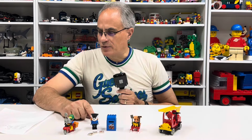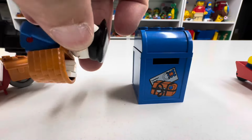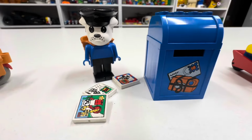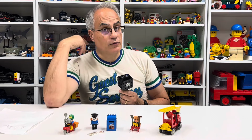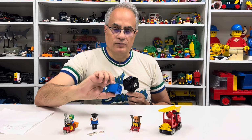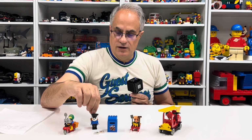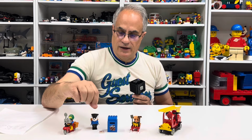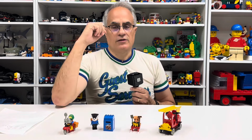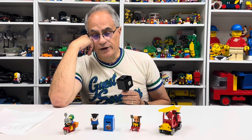The next one up is Buzzy Bulldog, the mailman. And he's got 3 letters that we dumped out. Looks like there's a picture of Catherine the cat. There's an airplane, and then there's another one that's like a letter. And then we got, of course, the typical blue mailbox with sticker. It's actually not a sticker. It's a print on this, I do believe. Yeah, it's a print. And he's got a little basket for carrying the mail. I'm going to go ahead and put the mail back in his basket. And there's a slot on either side of the mailbox for anybody to put their mail in the mailbox.